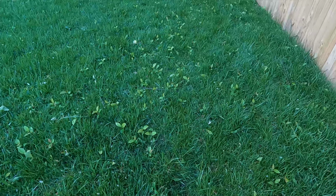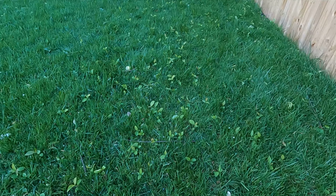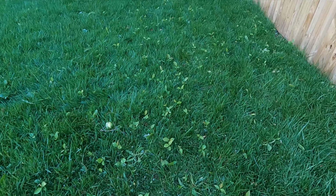Typically I would see one or two of these saplings here and there at the beginning of the season, and then they would go away after you continue to mow them. But that is not the case this year. This is an infestation. It's bad. So I started looking around, and the thing that I noticed was that the concentration of them was in this far back corner of my property. That's where the heaviest concentration of them is.